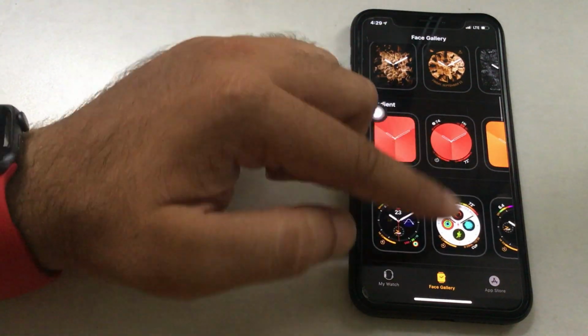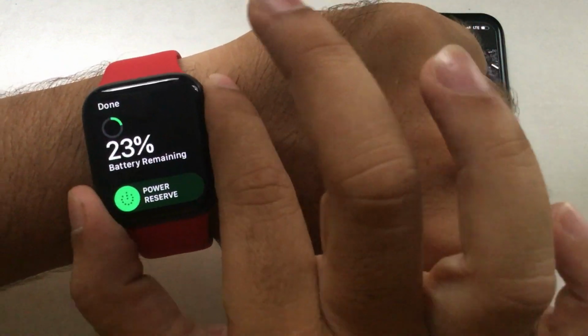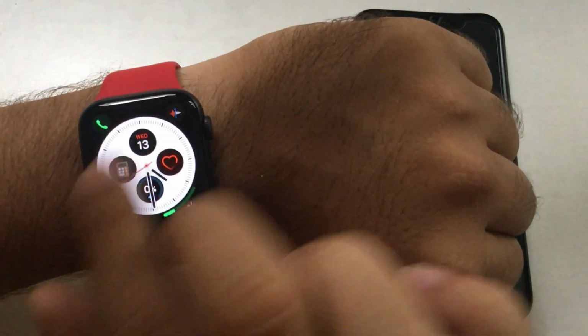First is voice memo. Start recording anytime quickly from the watch face. Just tap on it and start recording. Next is battery. Check battery and put power reserve mode quickly. The third is unread messages. Fourth is the contacts app. Do calls and more. Four more apps are calendar app, heart rate, weather and calculator. That we can customize also.